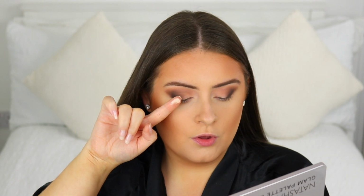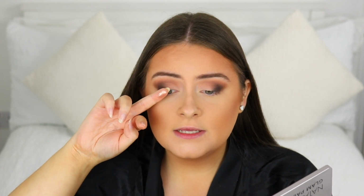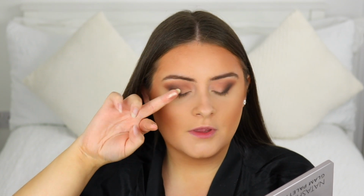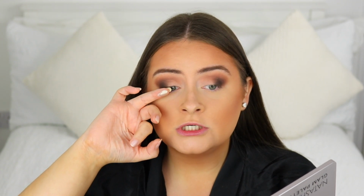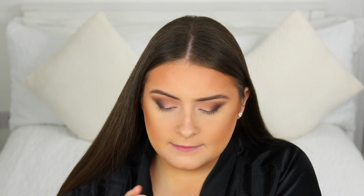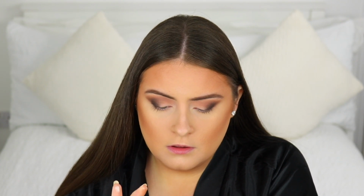We have this one here which has a little bit more of a champagne goldy undertone. Then we have this one here which has more of a pinky undertone, and then we have this one here which is a little bit more silvery, with more of an icy undertone. I'm not sure which one I want to apply today, but I'm going to swatch them all on my hand.